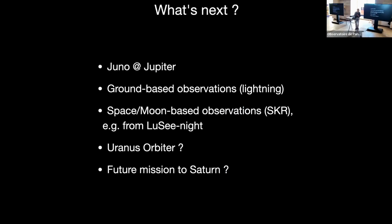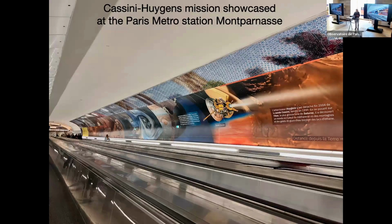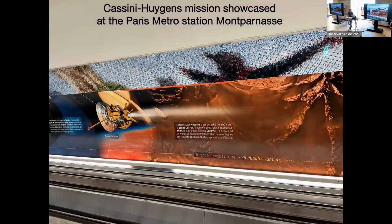Now, after that, we have Juno at Jupiter that does the same physics, ground-based observation of lightning, moon-based observation soon of this radio emission, and a lot to come. And when I came here, I was at the station Metro Montparnasse, and there is a nice exhibit that honors and showcases space missions, and Cassini is part of them. So I finish with this slide. Thank you.